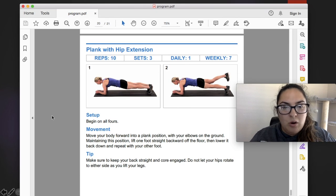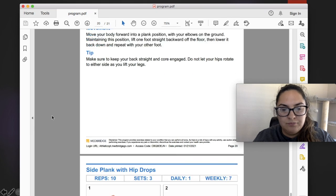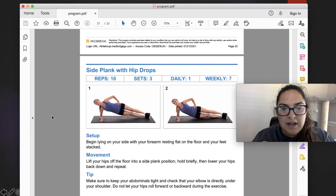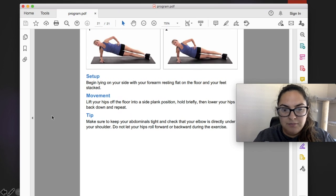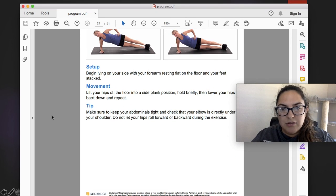And then for the core, we have a plank with hip extension. So this is obviously going to work your core with the plank, but it's also going to get some of that glute and the muscles of the hips and legs with that hip extension. And then I have a side plank with hip drop. So that will work the core again, but it will also get some oblique muscles and some other muscles of the core by dropping that hip and then bringing it back up to center. So that is all the exercises I made.